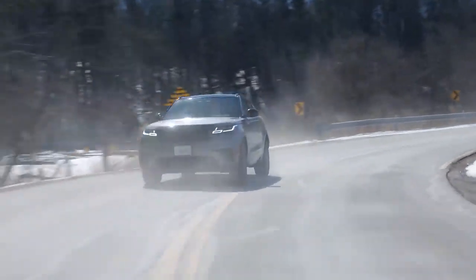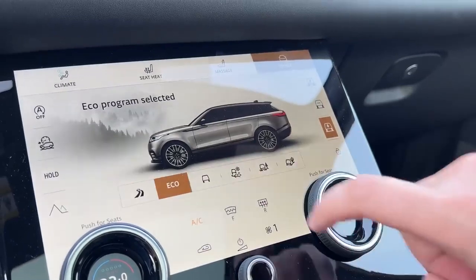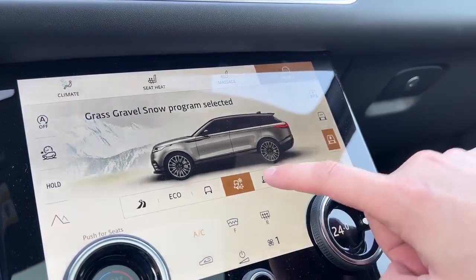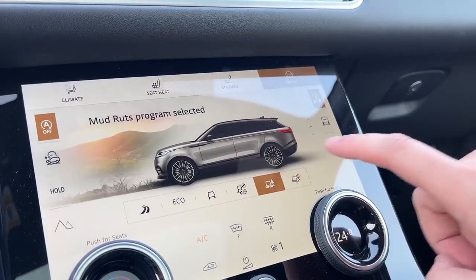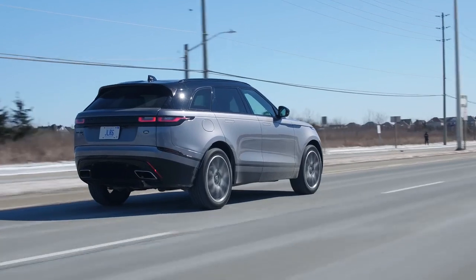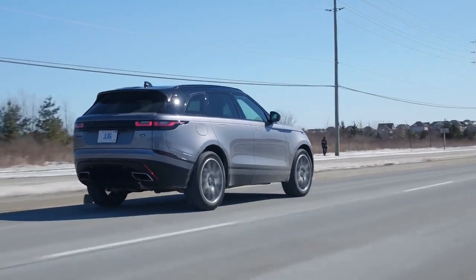So yeah, those drive modes. What do we have, Yuri? Good question. Dynamic, eco, comfort, grass, gravel, snow, mud ruts, and sand. I'm going to keep it in dynamic. I suggest comfort.